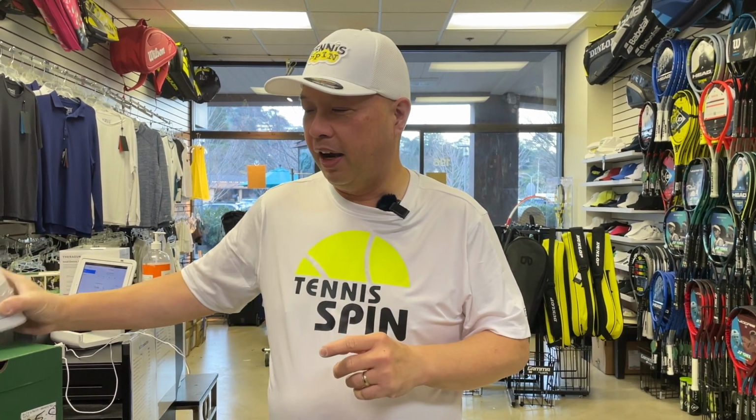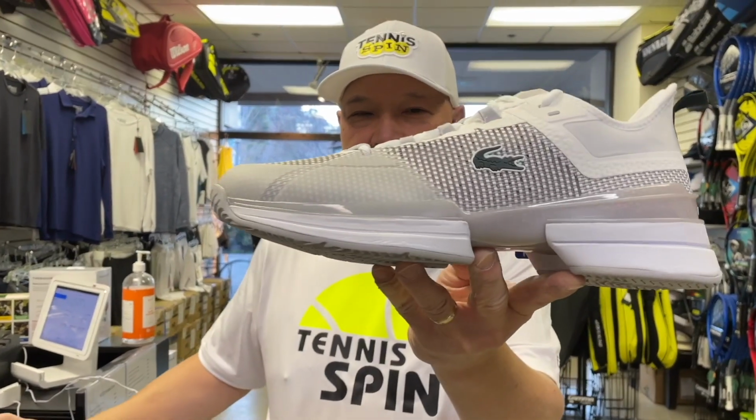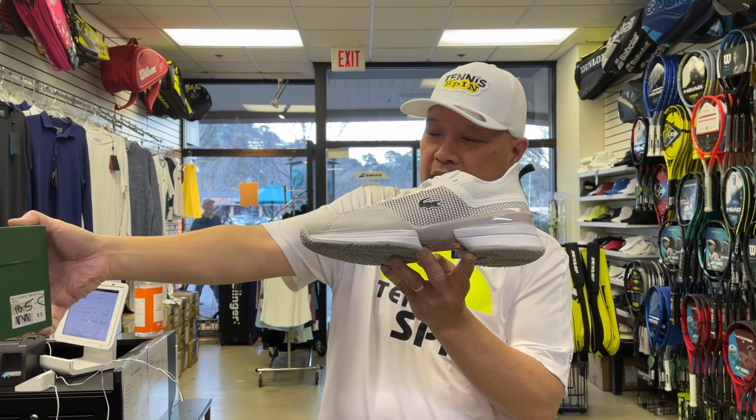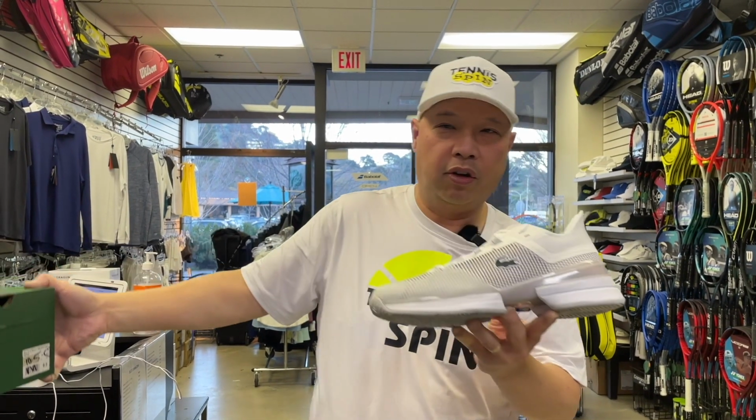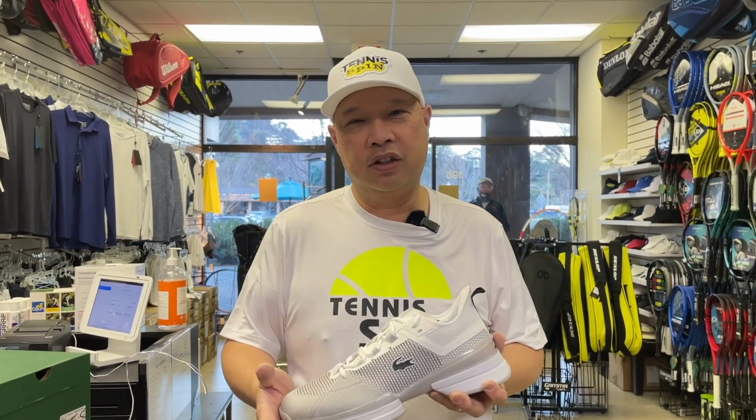All right, guys, so we're super excited. We finally got the Lacoste shoes. Check that out. AG-LT 21s Ultra. You would think, though, that if you're going to make a tennis shoe, that it would be a cooler name. You know what I'm saying?